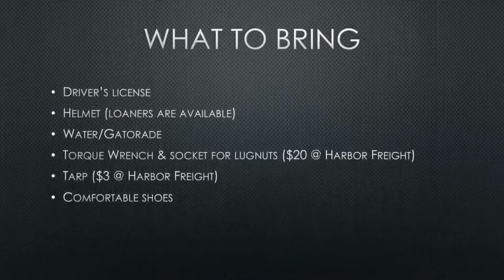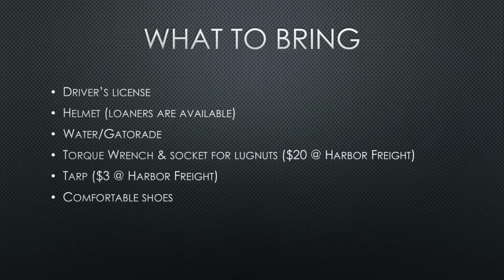So what do you need to bring to an event? First, you're going to need a driver's license, unless you're underage and you're running in junior karts. Next, you're going to need a helmet.